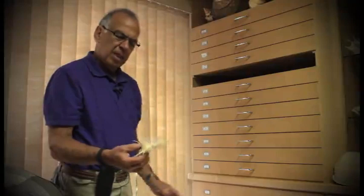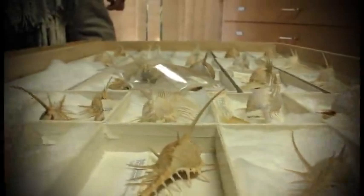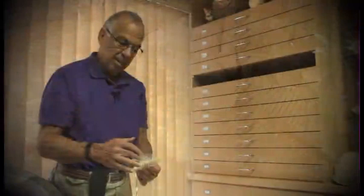The Murex group, highly variable, not as much in color. They're not a very colorful group, but they are very, very diverse and variable related to form. This whole group here is typical of a grouping of Murex that have very sharp spines, mostly for protection, but you can see how intricate they can be.